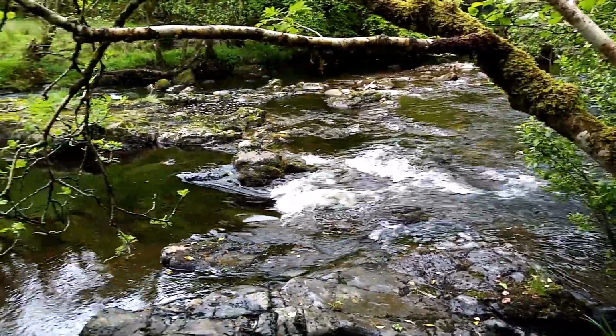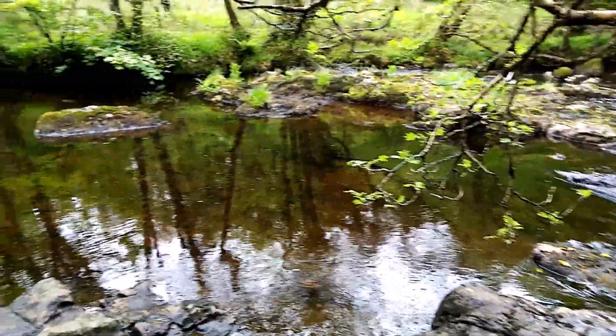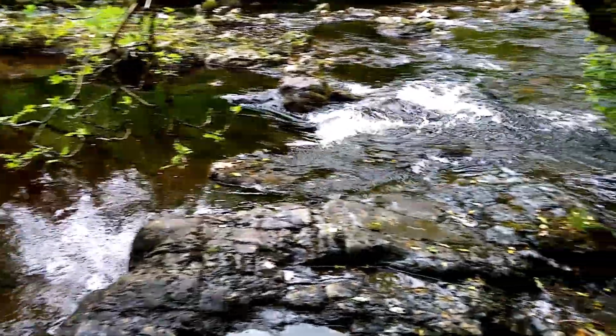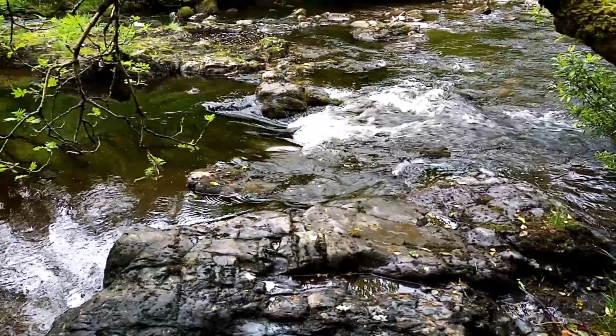So I have to be really careful here because this is really remote and there is no phone signal. So I have to be really careful. And these rocks are really slippery. So I'm going to be very, very careful, and the water's pretty deep and fast flowing as well.